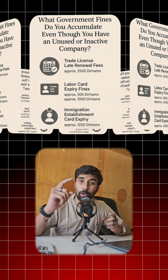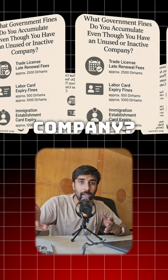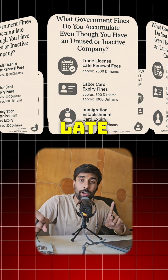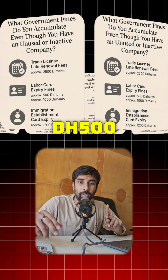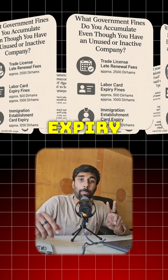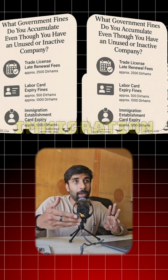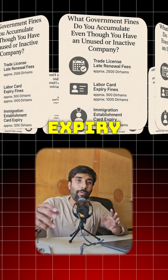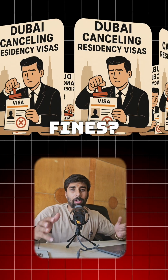What government fines do you accumulate even though you have an unused or inactive company? The first is trade license late renewal fees, which is approx 2,000 to 2,500 dirhams. The second is labor card expiry fines, which is approx 1,000 dirhams. Third is immigration establishment card expiry, which is approx 1,200 dirhams of fines. Why such hefty fines? Because Dubai is a fine and penalty based economy.